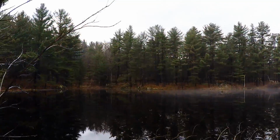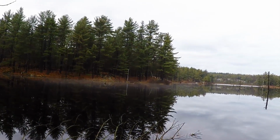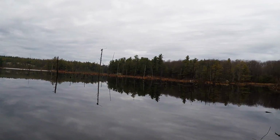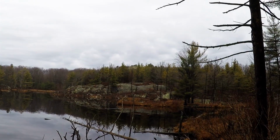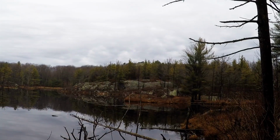So that looks like it could be a really nice camping spot over there. There's a few spots along here that you could camp. Way off in the distance. Another one over there. And then way back over those trees, 500 meters away, is Blue Mountain.